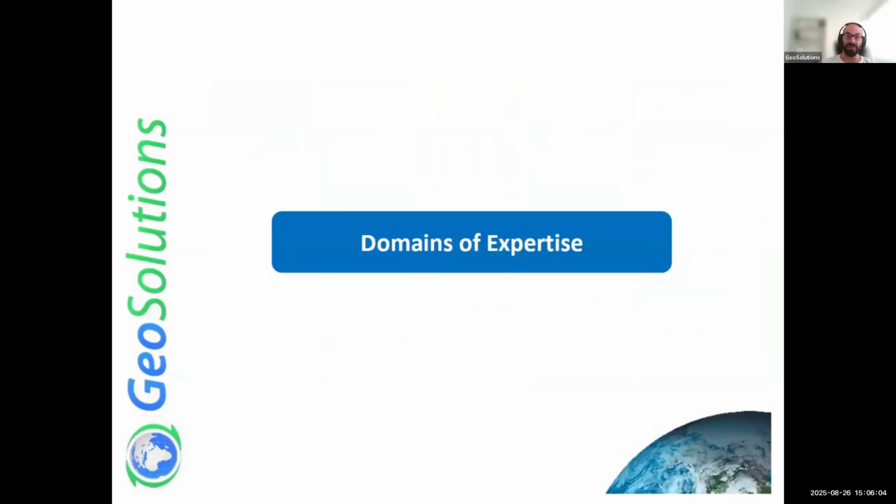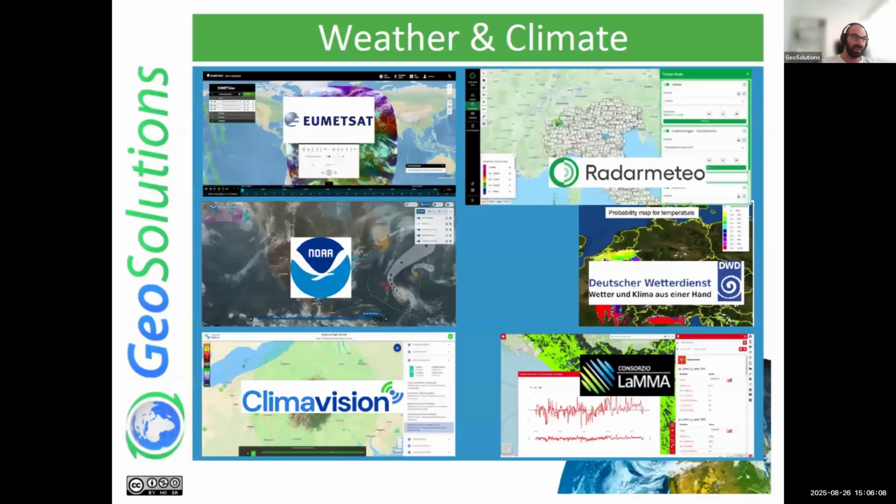Going a bit into the details of our domains of expertise: EUMETSAT, NOAA, Radar Meteo, DWD, Climavisions, Consortium. These are all agencies that deal with climate data. We provide for them a platform for visualizing and distributing satellite-based meteorological data. We help them handle large volumes of satellite and observational data, for example in the case of NOAA.